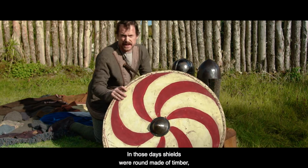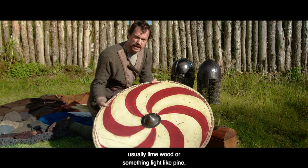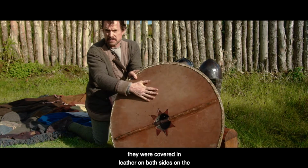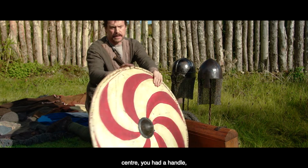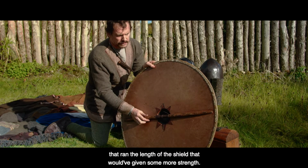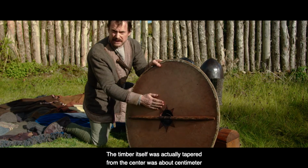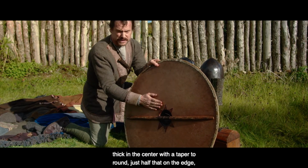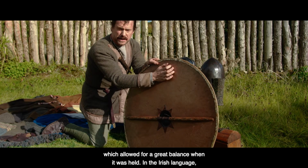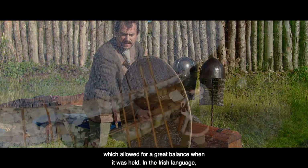When it came to defence in the 10th century, the most common implement used would have been the shield. In those days, shields were round, made of timber, usually lime wood or something light like pine. They were covered in leather on both sides. On the centre, you had a handle that ran the length of the shield that would have given it some more strength. The timber itself was actually tapered from the centre. It was about a centimetre thick in the centre, but it tapered to around just half that on the edge, which allowed for a great balance when it was held.